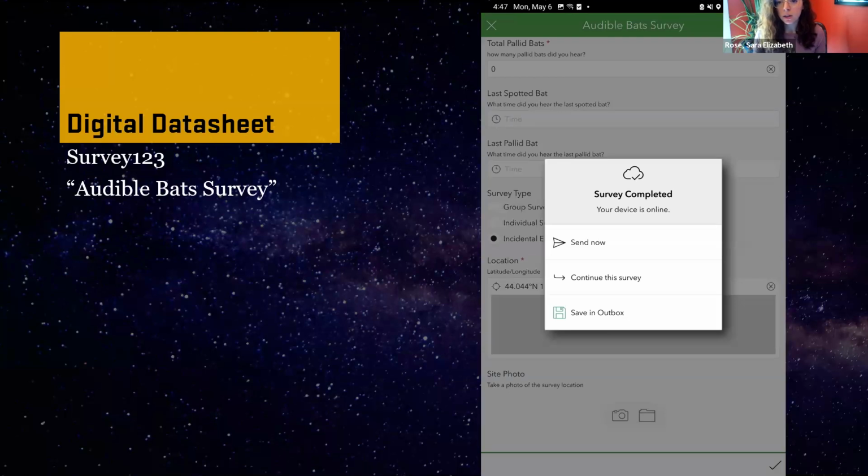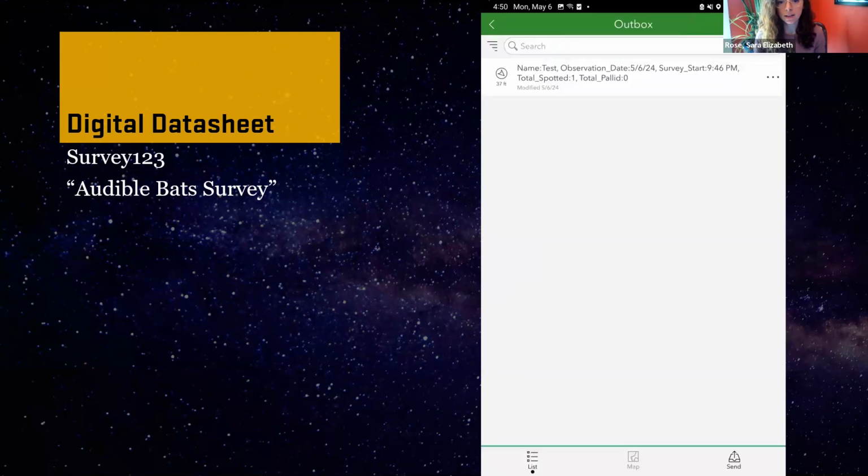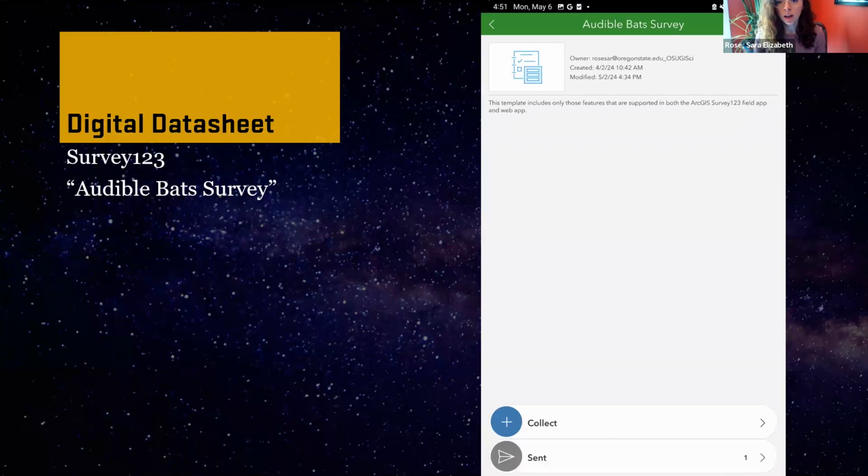If you have cell service, you can tap Send Now. If not, save it in your outbox. Just don't forget to go back into the app later to send it. Do this by tapping Outbox and then Send. You should see this. And then it will show how many surveys you've sent at the bottom.